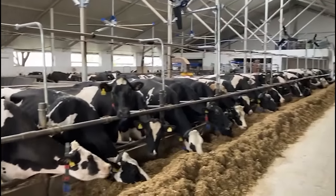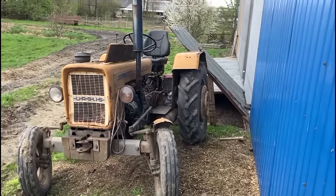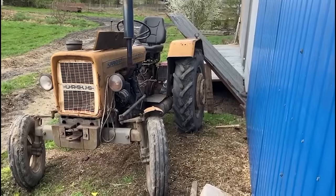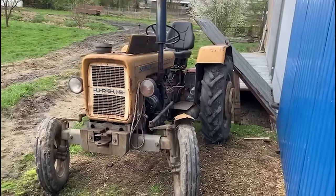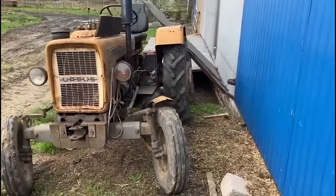Look at that. And there's a little old Ursus tractor. It's got an air tank on it, look. That's unusual for a tractor that size to have a compressor for air. Look at that. That's a scraper tractor, I think.